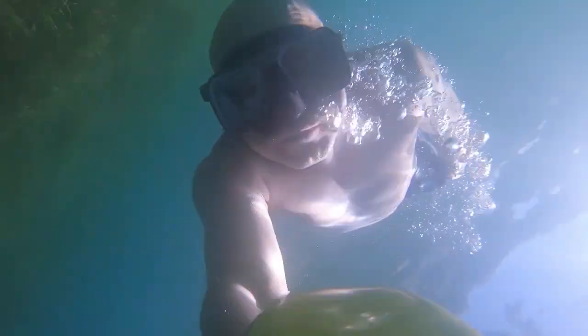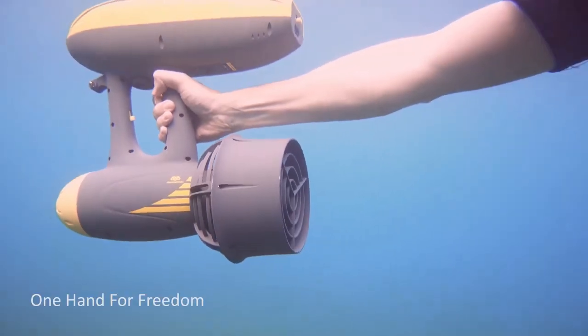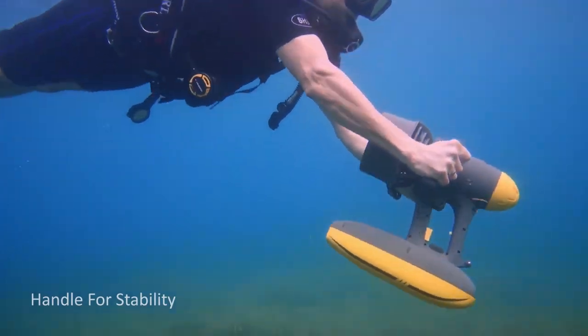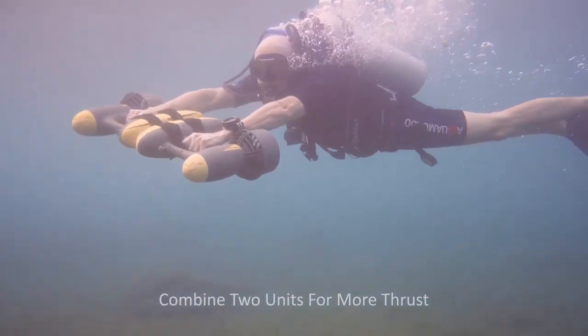An intuitive modular design will bring you more flexibility to control it in your own way. Diving by one hand to enjoy freedom. Using two hands on the handle for more strength. Or combine two units together for faster speed and extraordinary excitement.